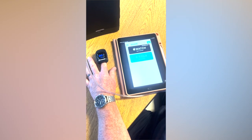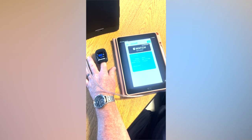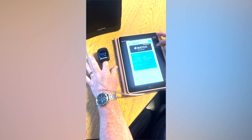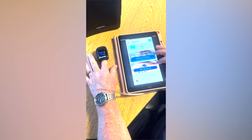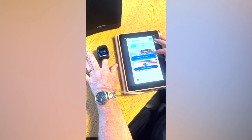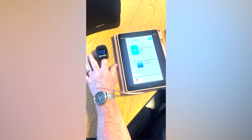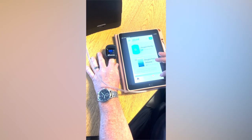This can also be compared with other information. On the left side, we have a person with a Nonin pulse oximeter, and this is the general data that we have. Connecting the device is very simple. In this case, you can see two of the devices that are connected, and it identifies the serial number, and then it connects to the device and starts transferring the data.